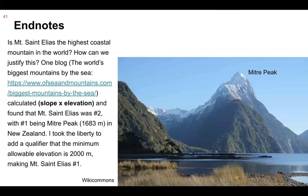One point about Mount St. Elias being the highest coastal mountain in the world. How can we justify this? One blog, The World's Biggest Mountains by the Sea, calculated slope times elevation as a proxy for this competition and found that St. Elias was number 2, with number 1 being Mitre Peak in New Zealand, which is 1,683 meters. Well, I took the liberty to just add a qualifier that the minimum allowable elevation is 2,000 meters. Otherwise, we're going to be splitting hairs with some very small peaks near sea level.